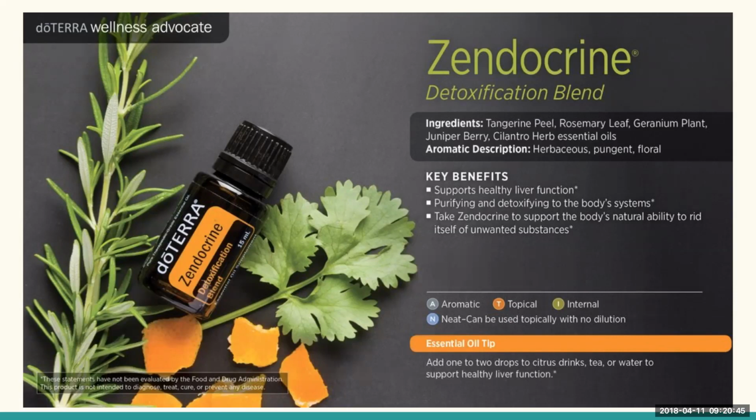Now, the Zendocrine is a beautiful blend. It's our detoxification blend: tangerine, rosemary, geranium, juniper berry, cilantro oil. These are all really great essential oils to help support that detoxification function in the liver and the kidneys. And it's quite a beautiful blend.